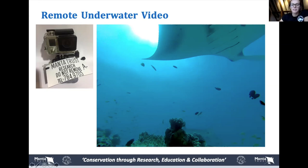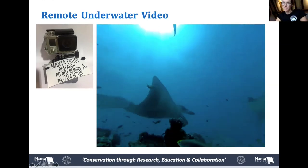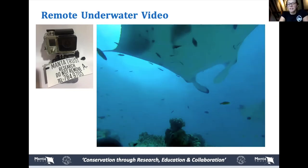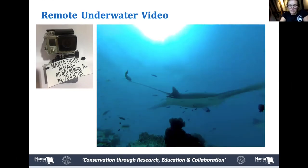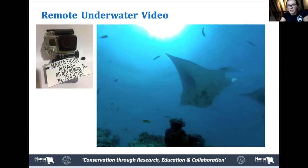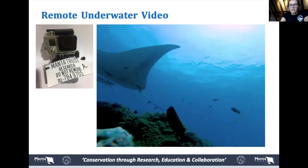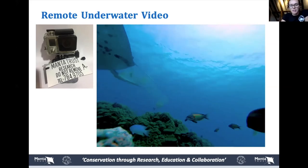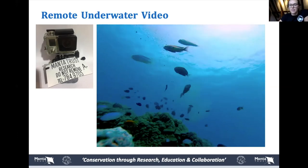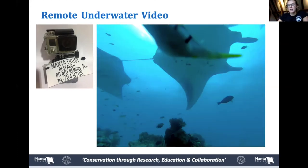We watch the video footage, so I'll just show you here. And sometimes we're lucky and we get mantas. So if we get mantas, we look at them and we try and see which mantas they are. We can tell by their spot patterns, how many mantas we can see, how long they stay at the cleaning station, any interesting behavior. This one is actually pooping. And how they're using the cleaning station. And we can use this information over time to understand why and how manta rays use cleaning stations.